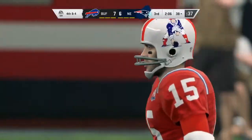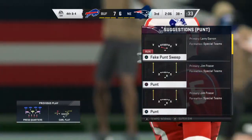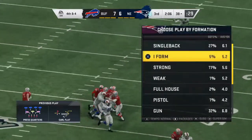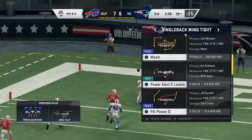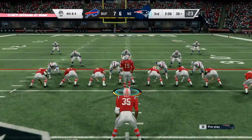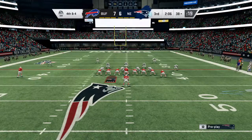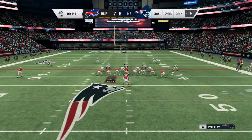Bold play call there. Now it's 4th down. We've seen these defenses make enough opportunistic plays to keep this one low scoring. Flying around, making plays on the ball, and we see yet another errant throw as a result. Field goal would have been a decent length at 55 yards. They keep the kicking unit on the sideline. They're going for it.